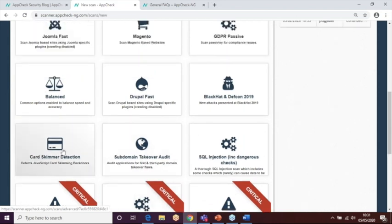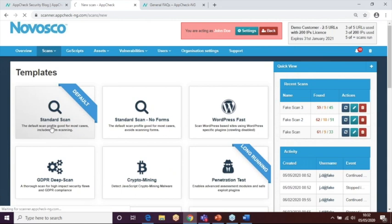And one final one was the card skimming detection. We don't have it down as critical anymore because most people know about it and have remediated it. It is the particular vulnerability that caught British Airways out around about 18 months ago. So there was a lot of people who had a lot of interest in that at the time. But keep it simple today.